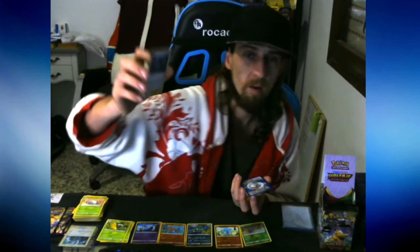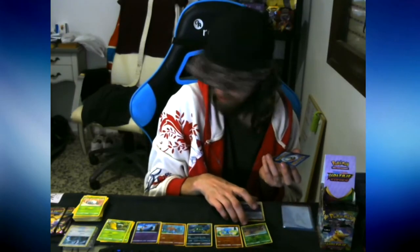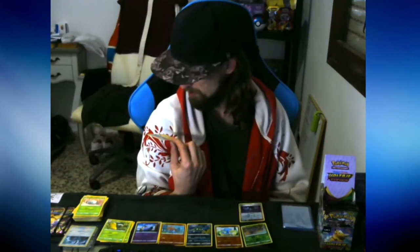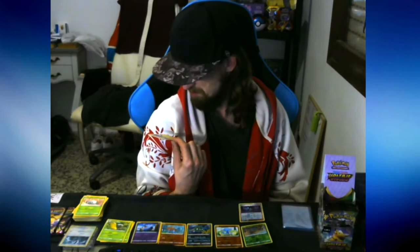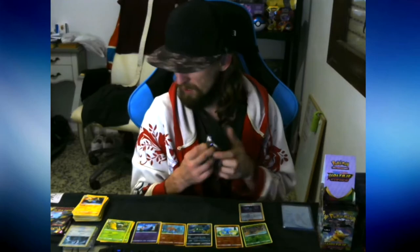That's a cool card. I like that. That's a reverse. And the next one should be the rare. My next trick. Evolution of electric. Okay. So no V, no V max.